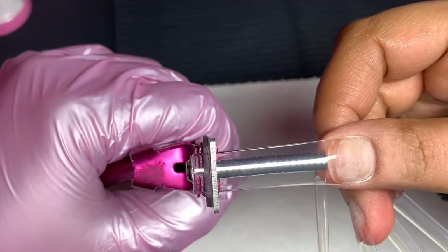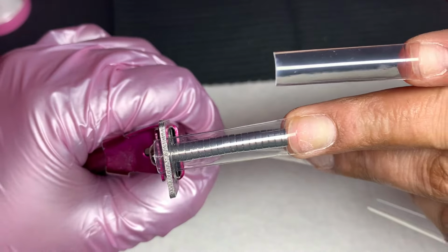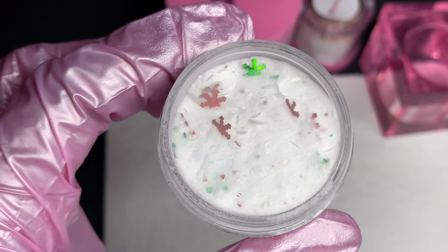I don't know if I should get refill tips. Let me know if that's what you want, because I go through tips like crazy, especially, I think it's 5, 6, and 7, if I'm not mistaken. But yeah, there's always three little numbers that I always run low on.